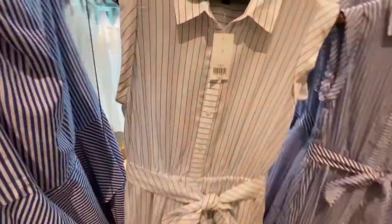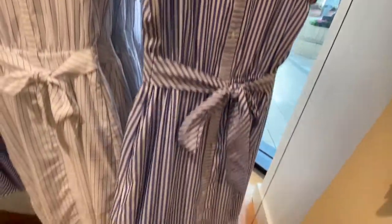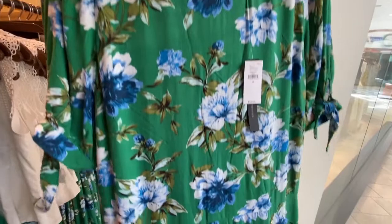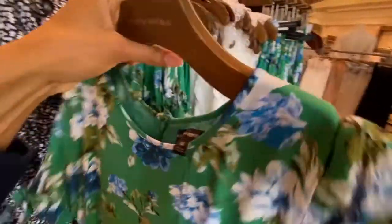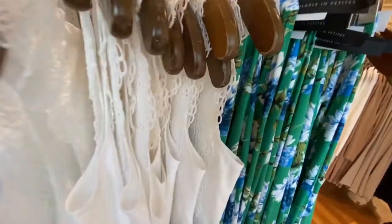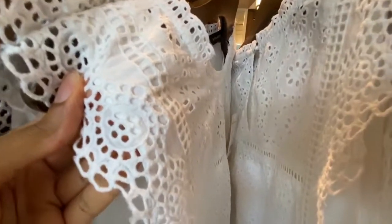I love this dress. I love this print. Absolutely love that print. And oh my gosh, this is so beautiful. Oh my goodness, details.